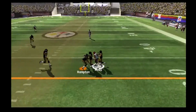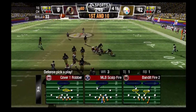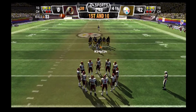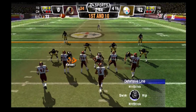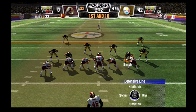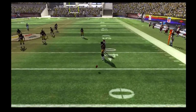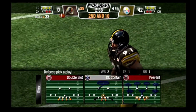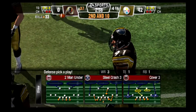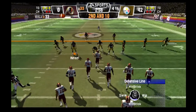He avoids the rush by stepping up into the pocket. The catch is made. Give this one a try. The defender tips it away. Yeah, sometimes those tip balls end up being tipped up in the air, and that's what defenses really feed on, those tip drills. Ball on the 33-yard line.